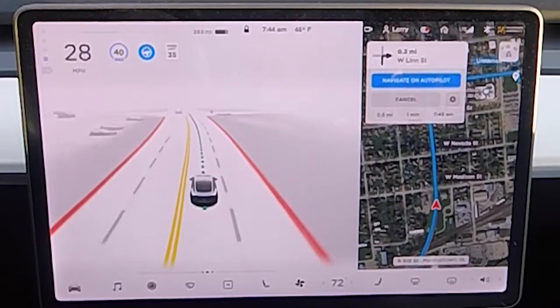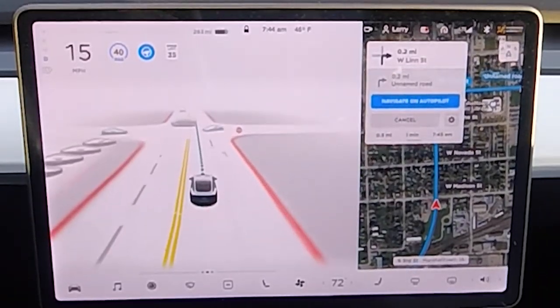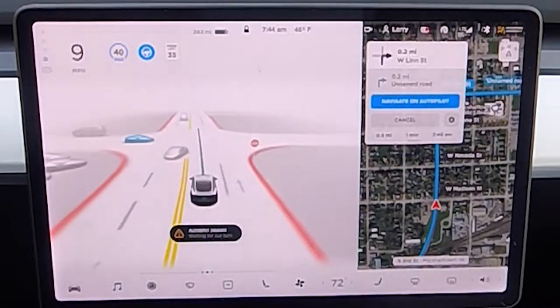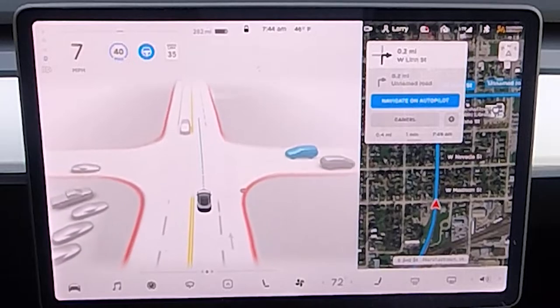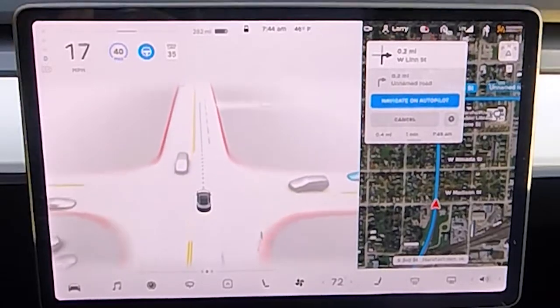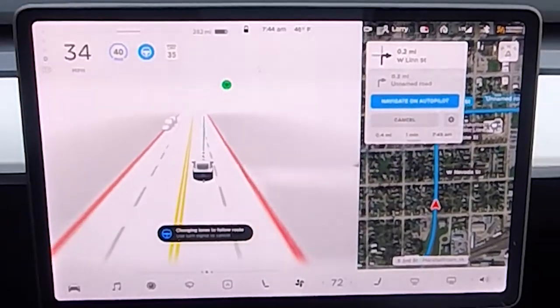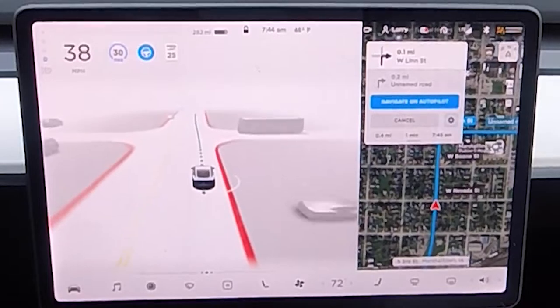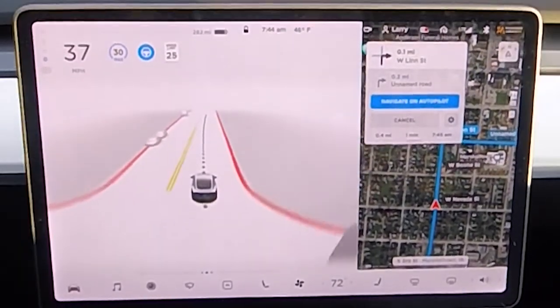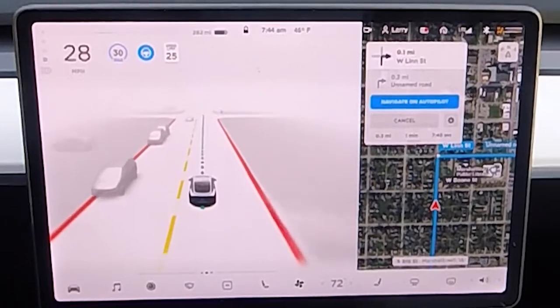Four-way stop. And it said it paused to wait my turn, and apparently it was my turn. Changing lane to follow road. Okay, that sounds good to me. In 500 feet, turn right onto West Lynn Street.